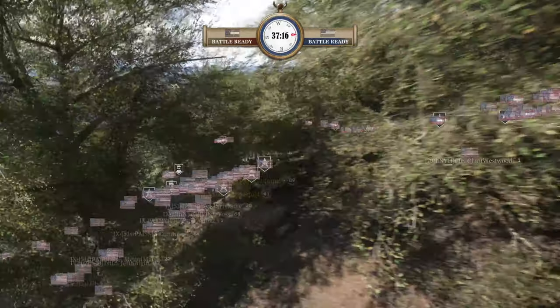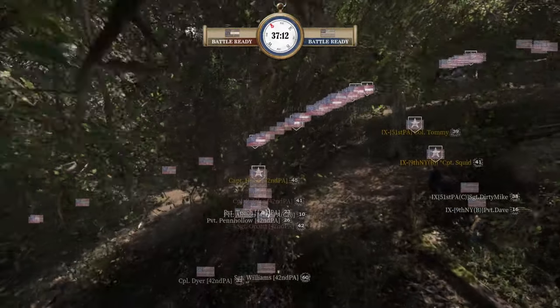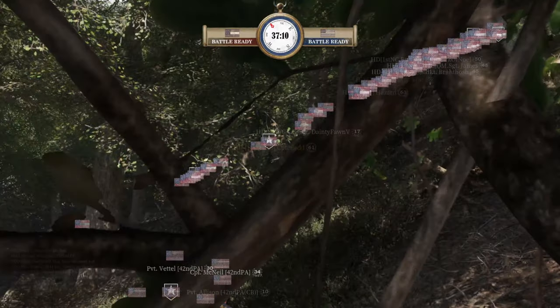Pouring in. So they are taking a lot of pressure right now, but it looks like Tommy and Hood are going to try to do a counterattack along this flank here. We'll see if the CSA sees it.